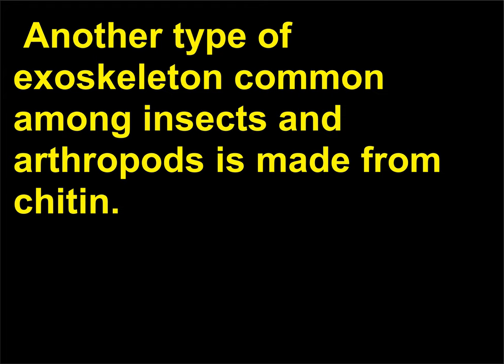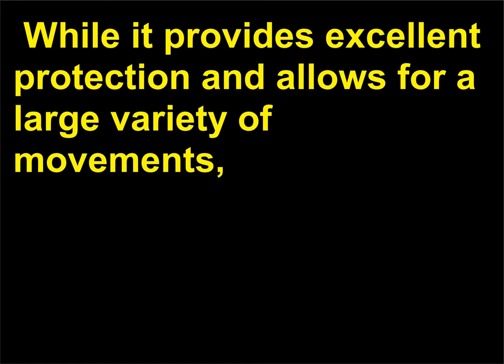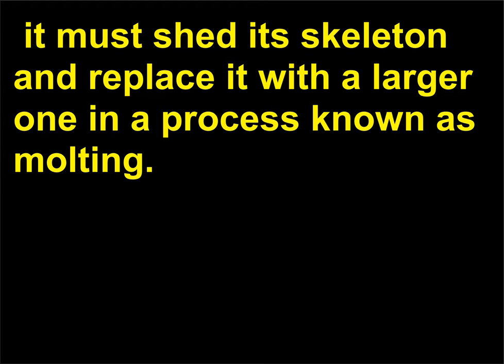Another type of exoskeleton common among insects and arthropods is made from chitin. Chitin is a strong, flexible, nitrogenous polysaccharide. While it provides excellent protection and allows for a large variety of movements, it does not grow with the animal. When an animal outgrows its skeleton, it must shed its skeleton and replace it with a larger one in a process known as molting.